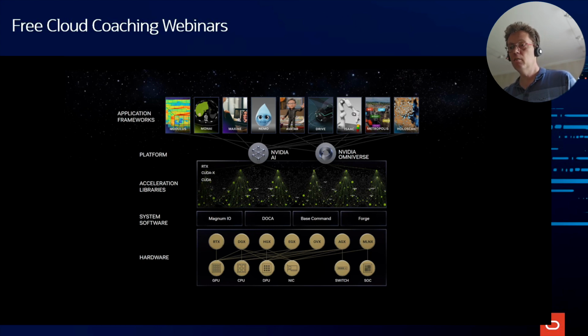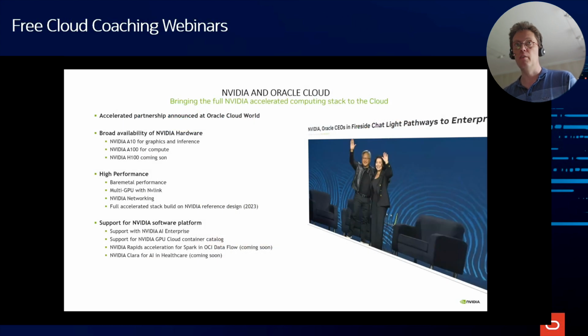What you don't see here is overall infrastructure, and that's really where we're partnering with Oracle Cloud. Oracle has been a great partner adopting all of our technologies, or GPUs, or networking, and bringing full software support of the NVIDIA AI platform. Everything works today on OCI with the best performance you can get on the market.